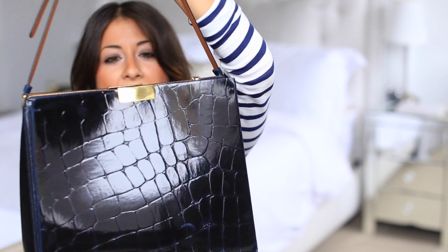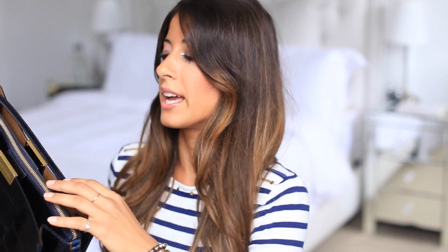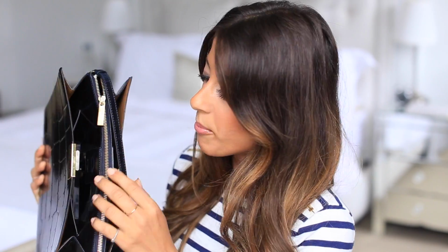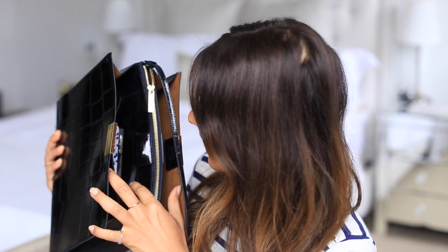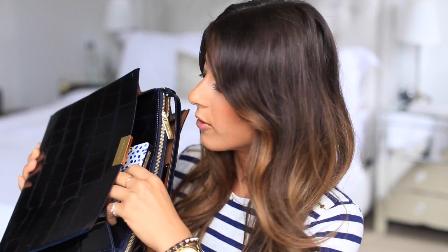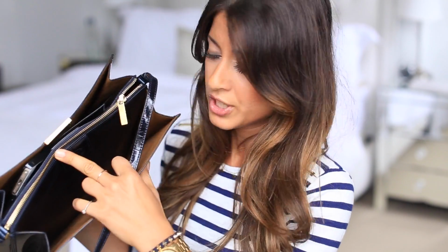Alright, so this is the bag, this is what it looks like from the front and this is what it looks like from the back. And I'm gonna show you the inside. It's kind of cool. I really like bags that have an open concept thing going on. There are 3 compartments. There's a side compartment that has a pocket, and that's usually where I hold my cell phone and my keys. And then there's another compartment.